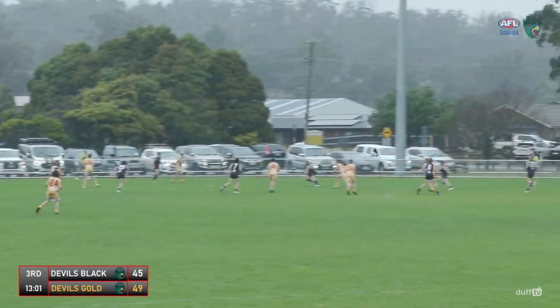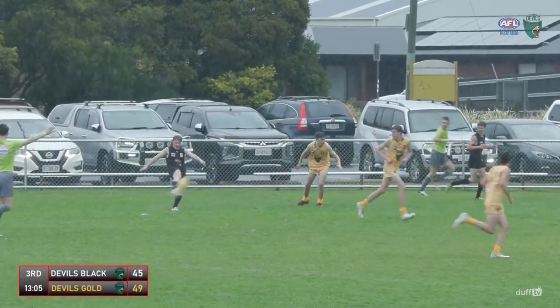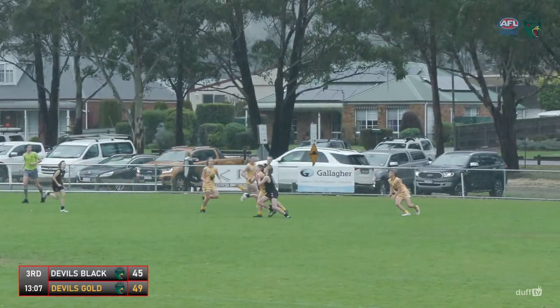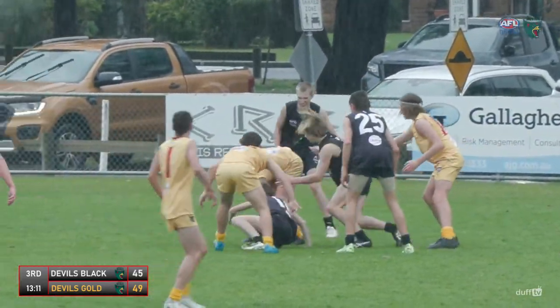kicks the footy wide into the pocket. Finds a good target. Great kick there from Taylor to find Dawkins. Dawkins gets it, swings onto his right, peppers the football back into the top of the square. Where's the smalls? There they are.